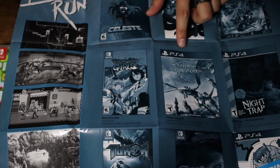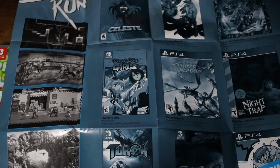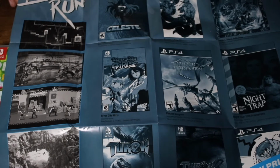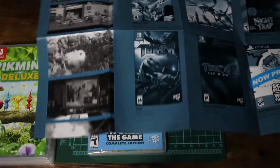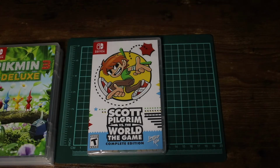Panzer Dragoon, I'm still waiting on that. What else we got? We got some other cool ones. The Grandia Collection HD is up here. You can't see that. Yeah, comes with all this stuff, which is nice.